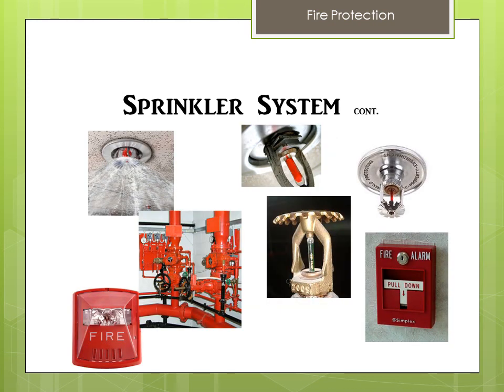Here are some images of sprinkler heads, a sprinkler valve, emergency lights, and a fire alarm pull station. You may see some of these throughout your building. If you have any questions or notice any problems with any of these items, please contact your supervisor or manager.